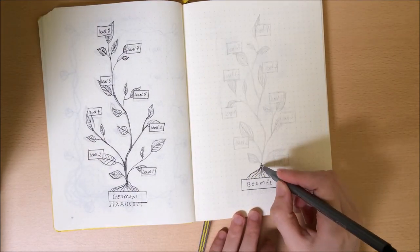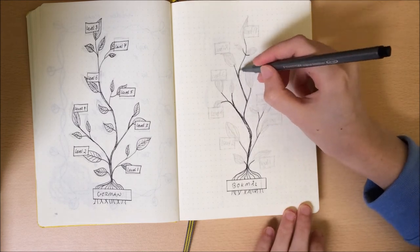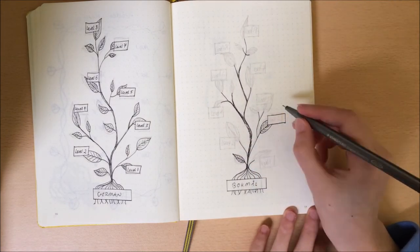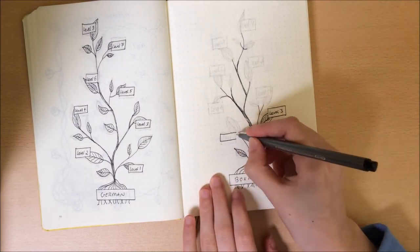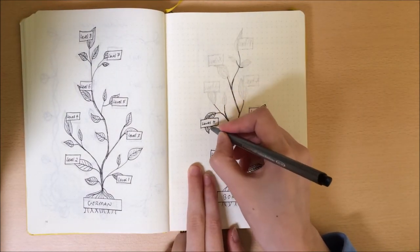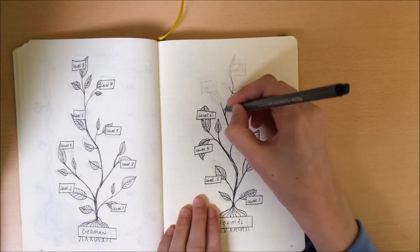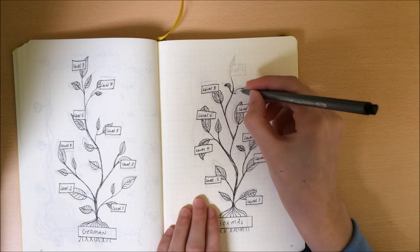I'm currently using Duolingo for both German and Norwegian, and this allows me to keep track of what level I'm on in each of the stages, I think you'd call them, on Duolingo. So when I've completed a certain level, I can then highlight, colour in the leaves, and I think it's a cute visual way to keep track of your progress.